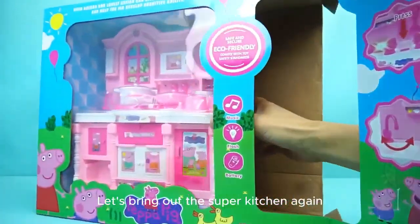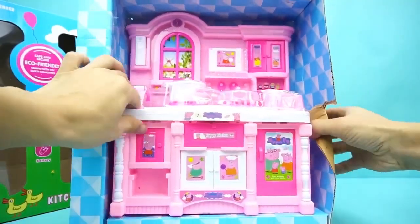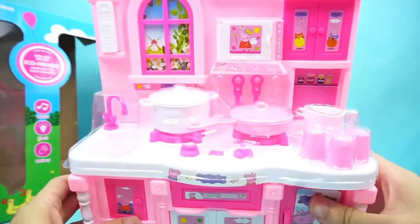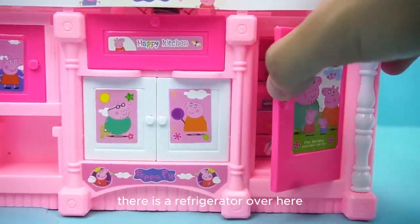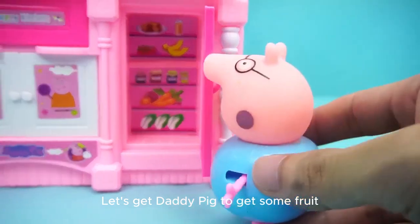Let's bring out the super kitchen again. There is a refrigerator over here. Let's get Daddy Pig to get some fruit.